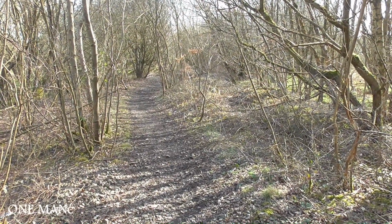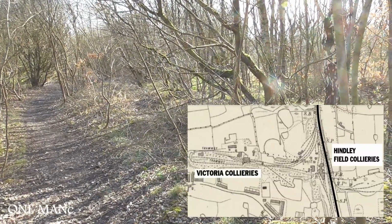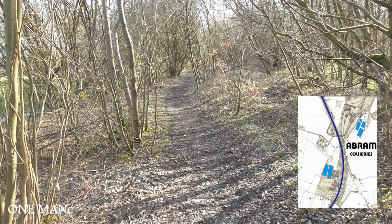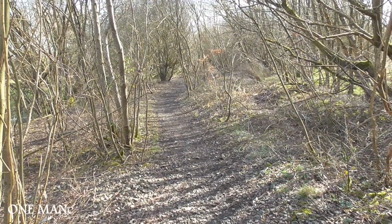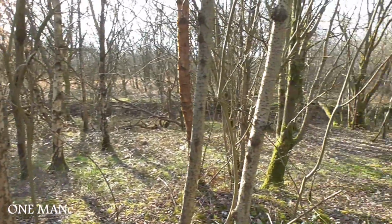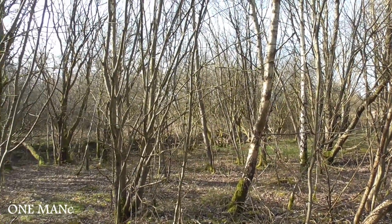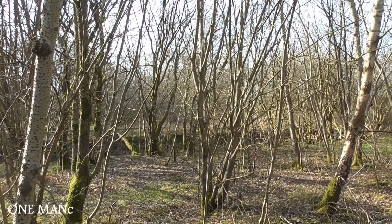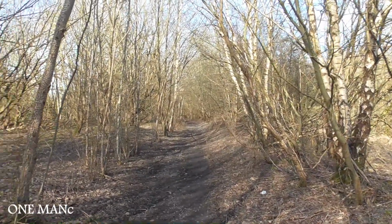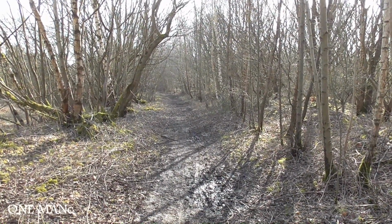A bit further up, hopefully we'll see some spurs for the Victoria colliery. There was a Hindley Field colliery, the Abrams, which had two main sites, as well as Bickershaw itself. So as I say, colliery heaven. Look how wide this is. This wasn't just a spur, I think this had some holding sidings on it as well. You can see the bank there where it finishes. Same again, look how wide this is. The two spurs have now met up and we're now on our way in the Bickershaw direction.